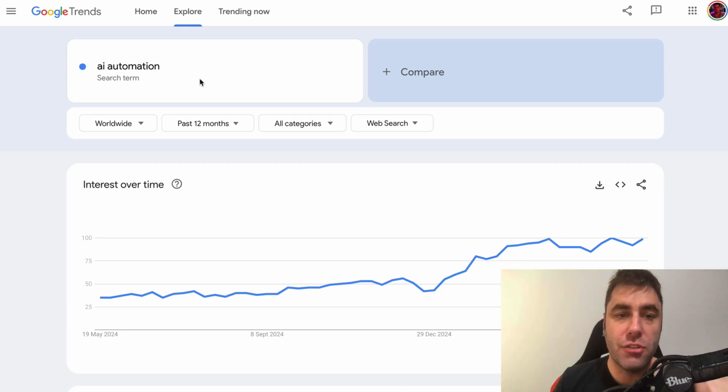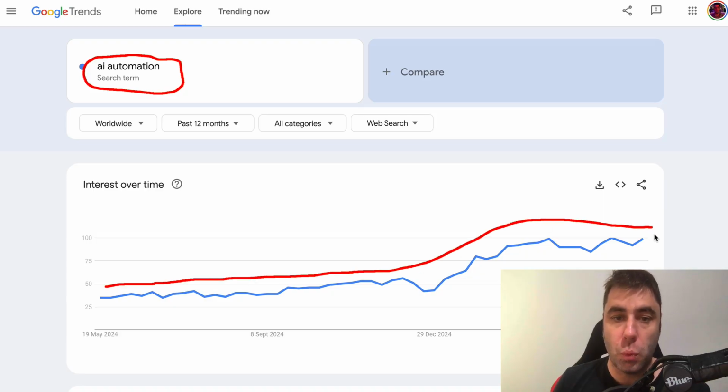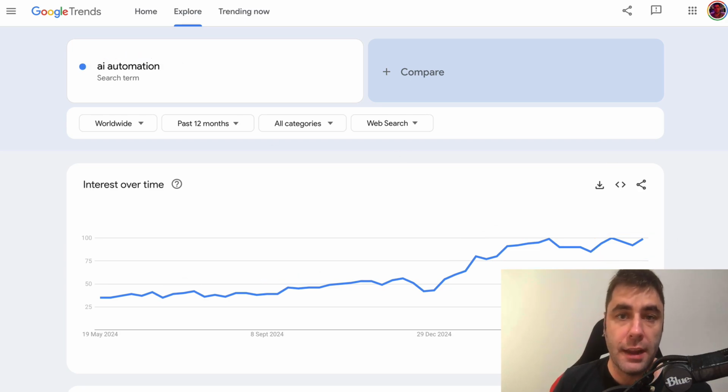All right, guys, so if you don't know, AI automation is the newest trend right now. Look at these insane results on Google Trends over the last 12 months. It's at 100. It's at its peak. This is nuts. There is so much money to be made right now with AI automation. And what I'm going to do in this video is show you how to do it the best way possible. So let's get into doing that right now.